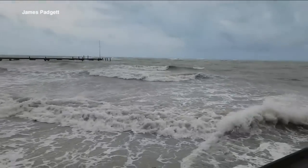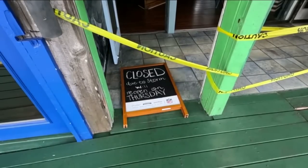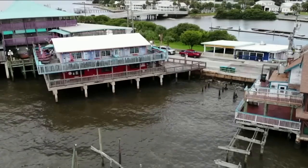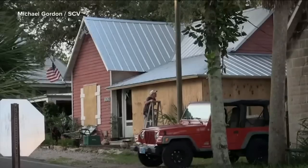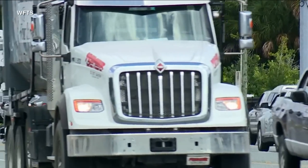Idalia's outer bands already causing havoc in the Sunshine State. Winds picking up speed, rough surf in the Keys, tornado warnings near Naples. But the biggest concern, life-threatening storm surge. Governor Ron DeSantis ordering evacuations for low-lying areas in 22 counties. It's the strongest hurricane since I lived here, 40 years, to our area. FEMA urging families to follow the evacuation orders and get out while there's still time.